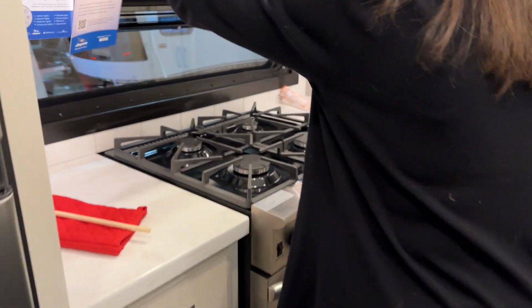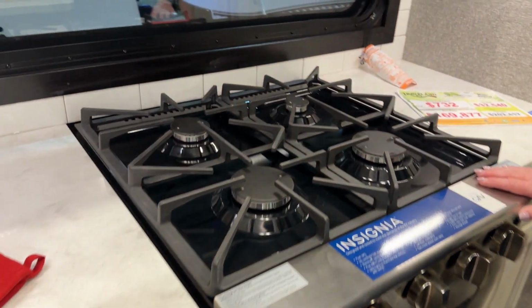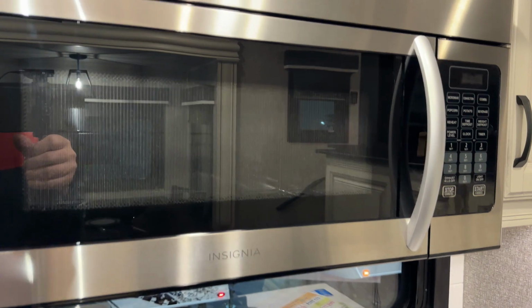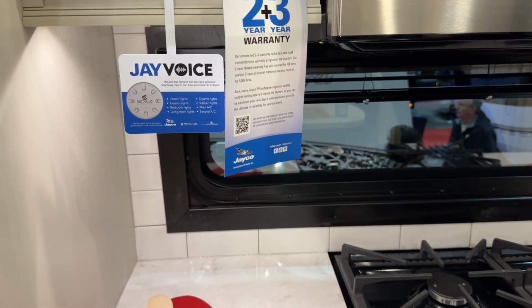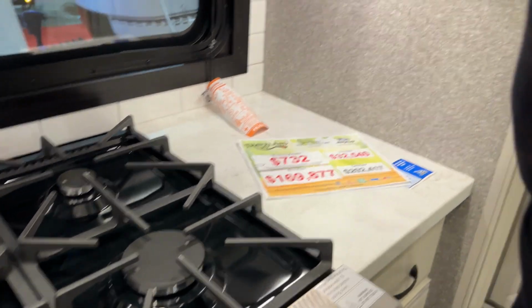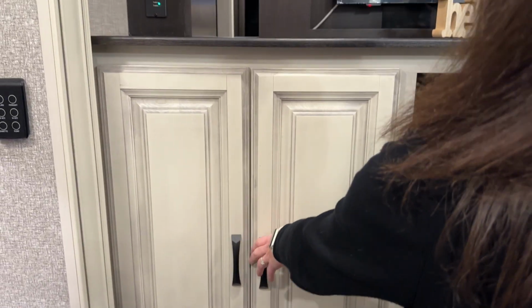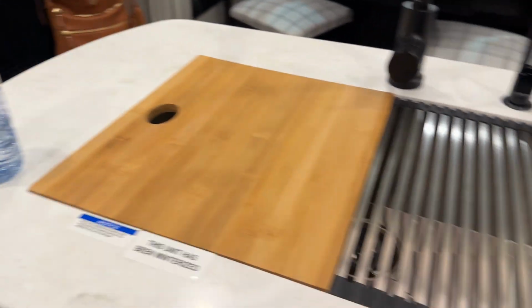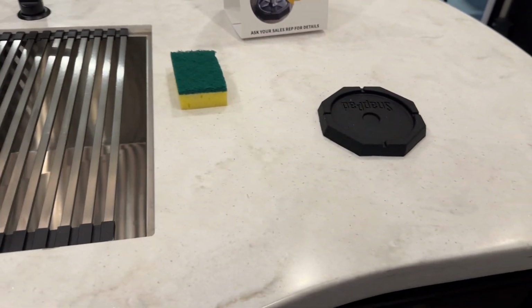It's interesting though. You do have the Signia 4-burner cooktop with more of a residential style oven. Very nice. And then that is a convection microwave as well. We got the 2-year bumper to bumper, and then the 3-year structural warranty. Lots of storage though. Tons of storage. You got a TV for the kitchen. That's pretty cool, to compete with the TV in the other room.